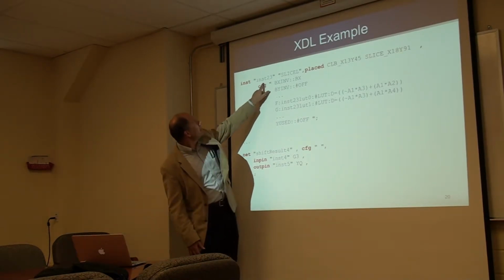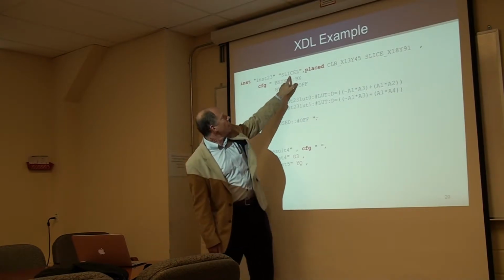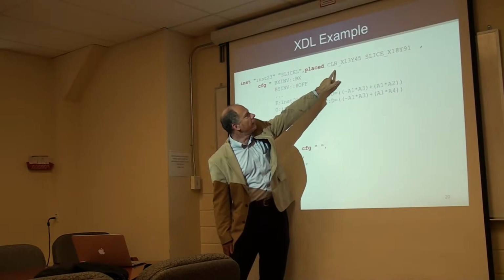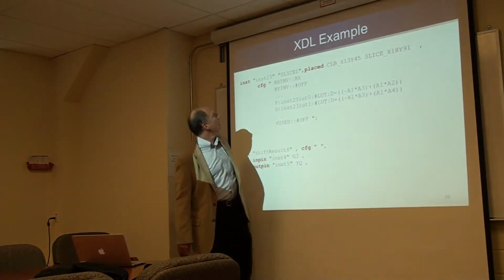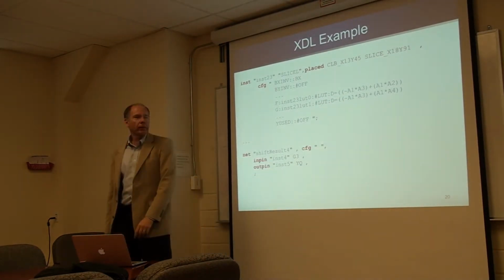So for example, this is an instance that's named instance 23 that's going to go into a slice L. For those that are familiar with Xilinx terminology, that's within that particular CLB, this particular slice. And then this is the actual programming for the LUTs that are in that slice.